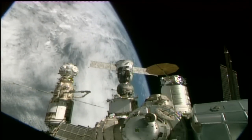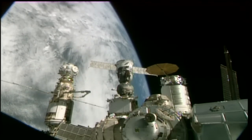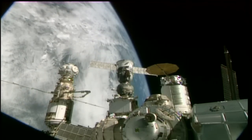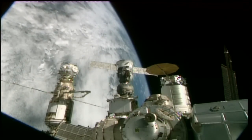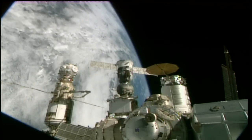You are looking live at the vehicles on the Earth-facing side of the International Space Station. In the middle, the Soyuz MS-22 spacecraft at the International Space Station, just minutes away from its undocking from the orbital outpost's Rassvet module without a crew on board to begin an automated journey back to Earth and a parachute-assisted landing on the steppe of Kazakhstan.